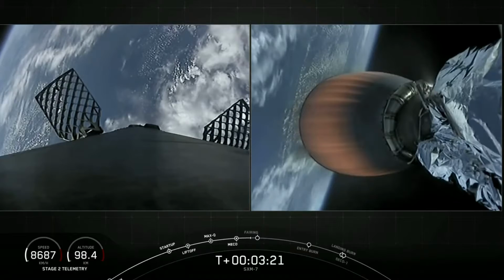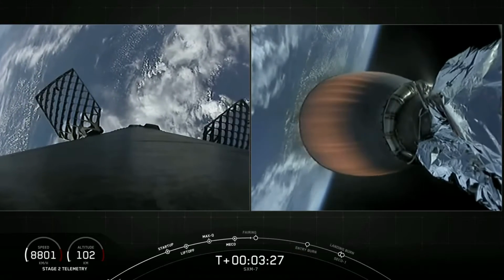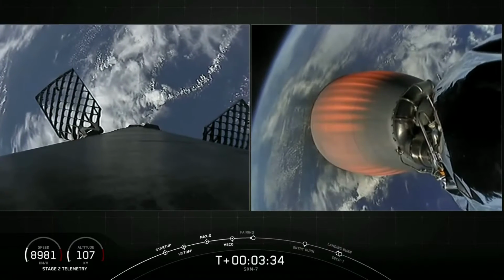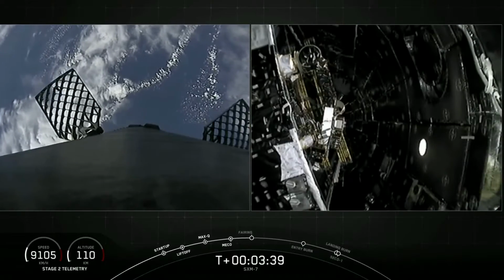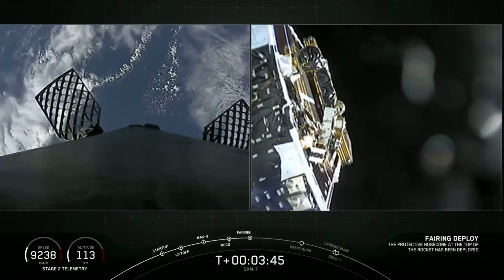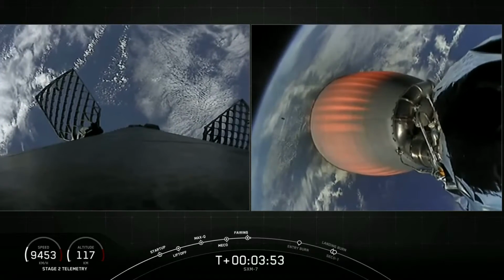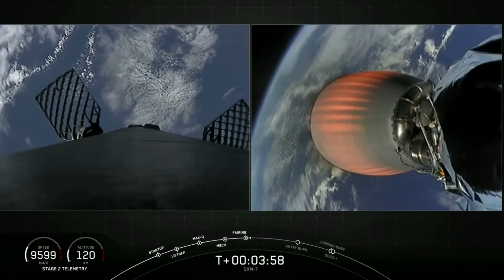Nominal trajectory there for Falcon 9. As I said, those grid fins will be utilized to help guide and steer the booster back to the drone ship. Fairing separation confirmed. And confirmation that there you saw it on your screen, the 2 fairing halves have separated, exposing the SXM-7 satellite. If you look closely, you can actually see the fairing disappearing from view in the background there.